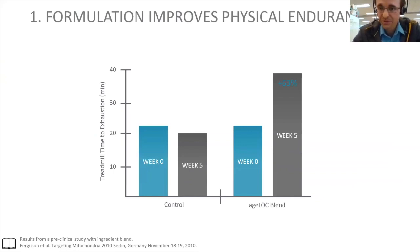This to me is significant for two reasons. One, because of the dramatic increase where you compare the control to the blend and comparing it to week 0 and week 5, it's a very dramatic increase in vitality and stamina. But number two, it's important to mention here that it does take time to see results and to see changes in vitality and stamina with this product.